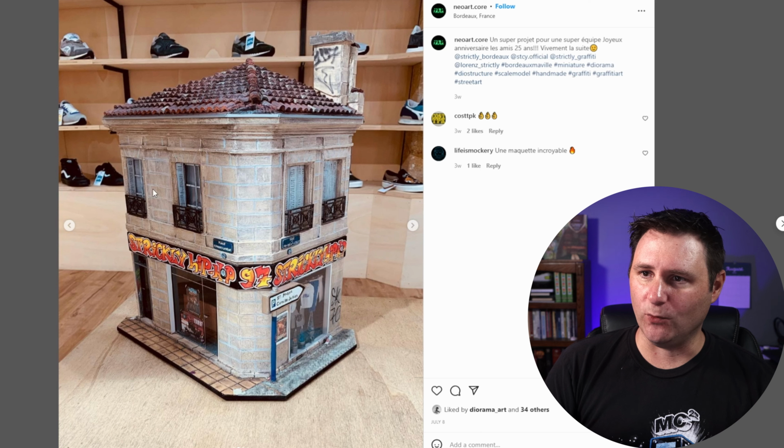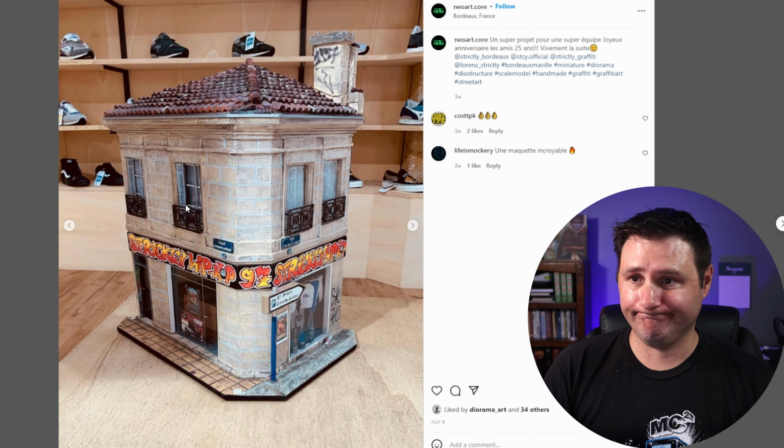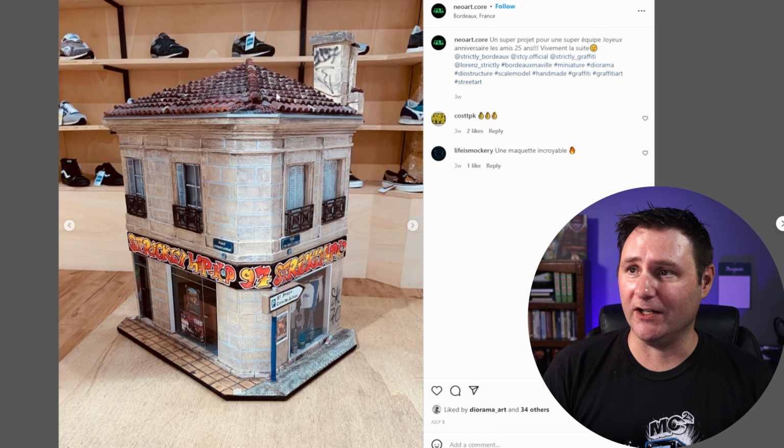Love that. Love these windows with the little shutters and then the little kind of gate, or I guess guard against somebody walking out of the window. Then you look at the shingles on the roof and that is just so cool looking. I love it. It looks great.